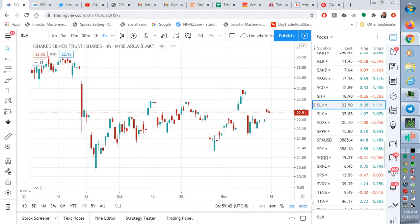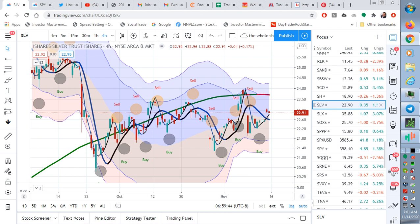SLV itself looks like it's trying to put a bottom in here. Made a higher low right here, another higher low here. Fast ribbon turned up, and so now I'm waiting for that slow ribbon to turn with it, get over to 144, and we'll officially enter SLV again.